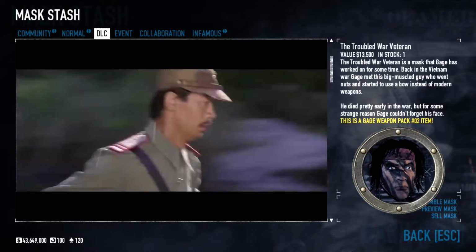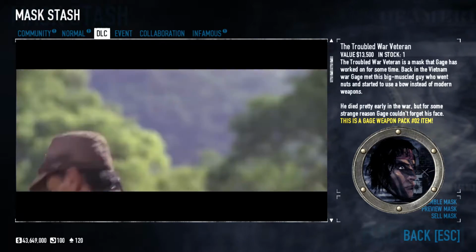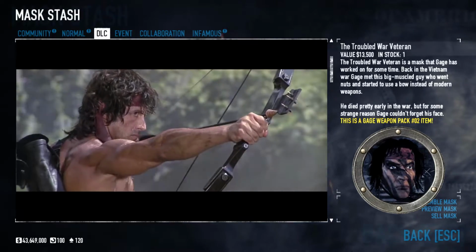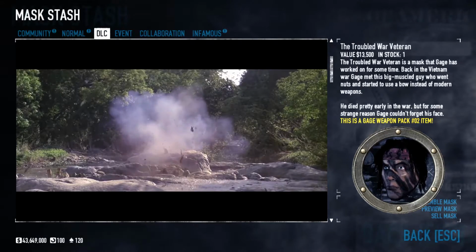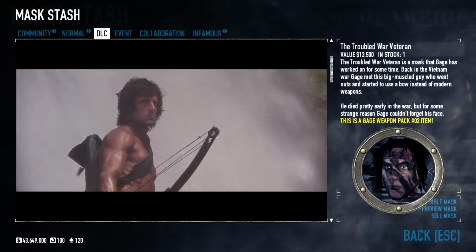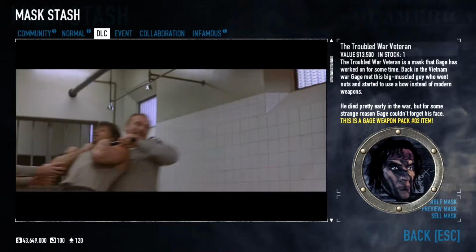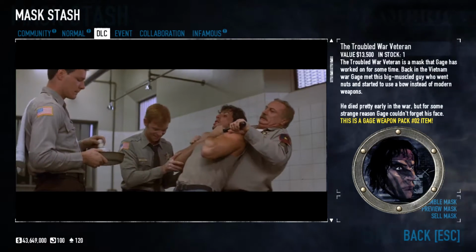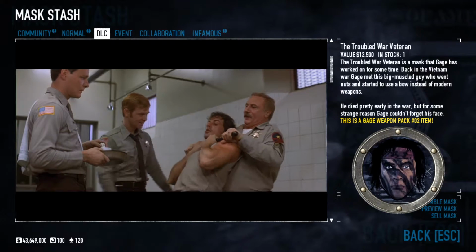The first installment of the Rambo trilogy is the 1982 film First Blood. It is interesting to note though that the iconic bow for which Rambo is known, and which is also mentioned in the mask's description, doesn't actually appear in the first film, but makes its first appearance in First Blood Part 2. And despite First Blood having been released almost 35 years ago, the story in the film has a surprisingly strong connection to current events.